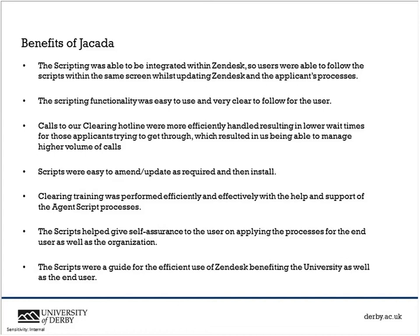Training, so they were so useful within training. We could actually get them to follow this script as part of training in our test environments. And again, they were there in the live environment to support them through the process.